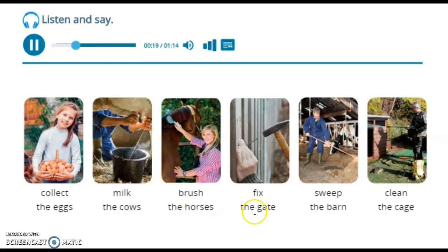Fix the gate. Fix the gate. Sweep the barn. Sweep the barn. Clean the cage. Clean the cage.